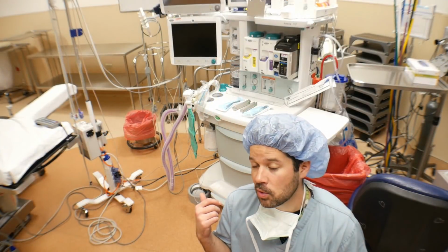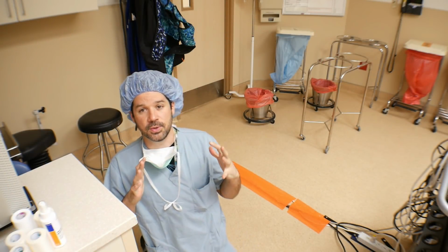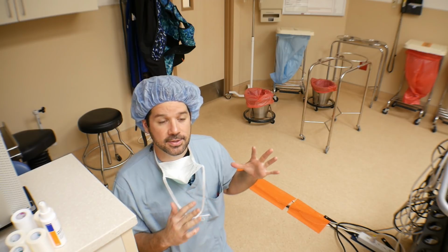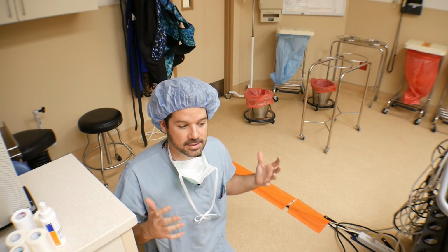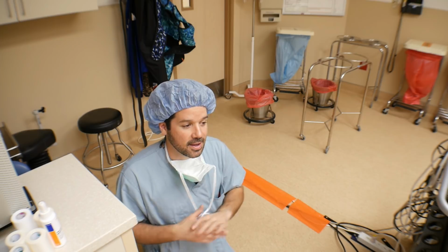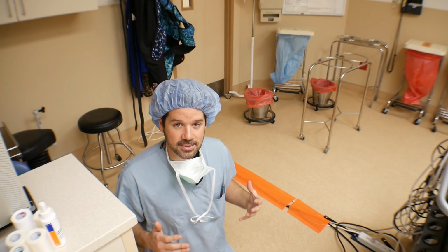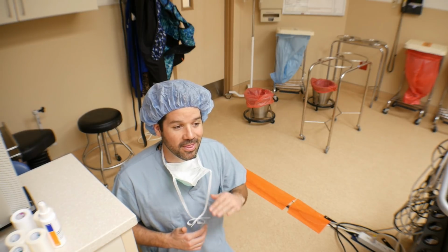Cords, and cords. The amount of cords in the OR is ridiculous. Depending on the case, you may have different types of machinery in the room, and each one of those pieces of machinery comes with cords that need to be plugged into an outlet, plugged into a wall somewhere. It is so hard to organize those things, and you will constantly find yourself tripping over them all the time.